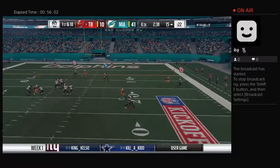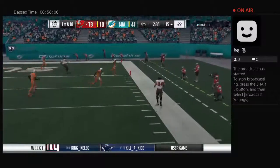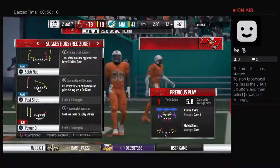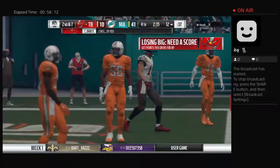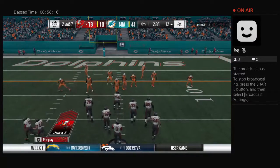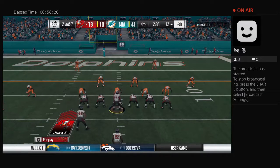Throwing, Winston, eluding the pressure right, and Brate, the tight end's got it. And he'll be out of bounds, taking it just shy of the 10 at the 11 or the 12. The completion good for 3, and it's second down. Let's go now.